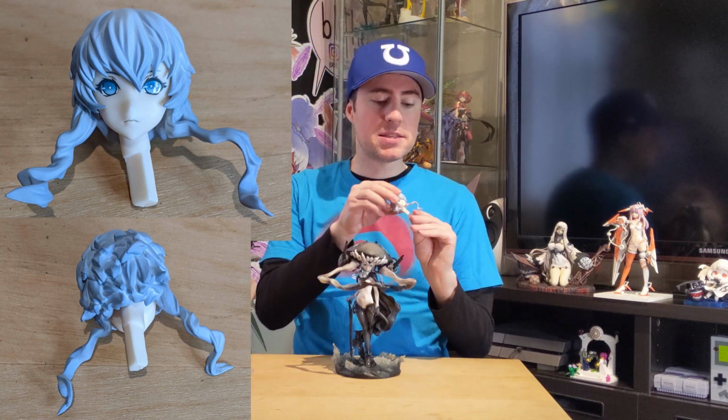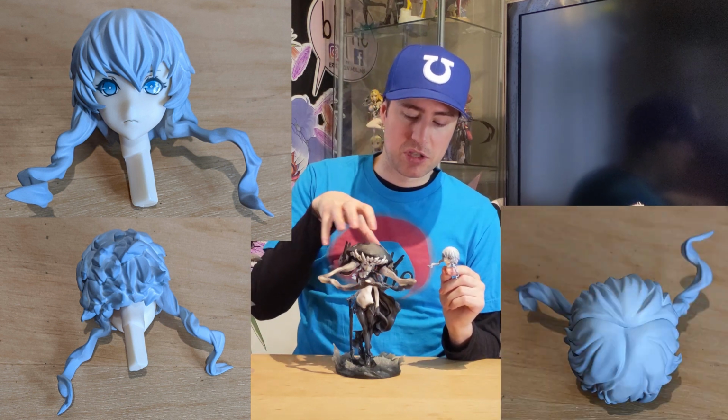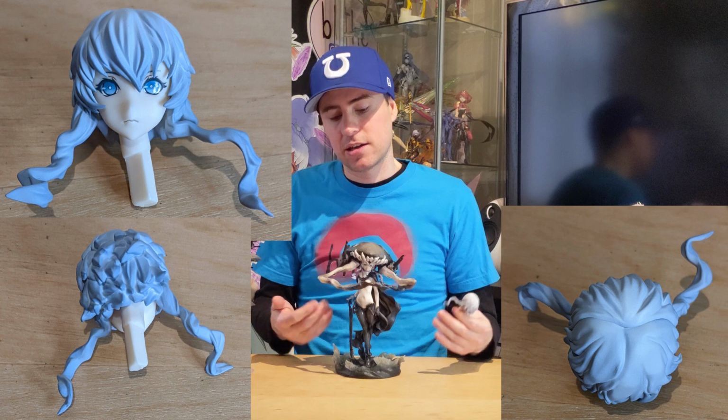The plastic piece that goes into her neck is incredibly long, and of course this is to basically make it so that when you put the headpiece with this giant thing on it, it's a lot more solid. I've had it for years and I haven't had any kind of leaning issues or any kind of bends, so I think that it's pretty well made.